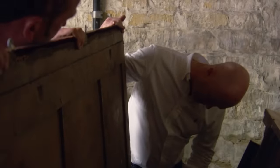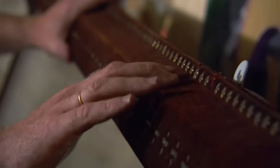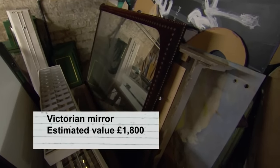Yeah, it's dead on. It's absolutely right. This overmantel mirror was manufactured in the late 19th century. It's covered in felt and decorated with brass stars. It used to hang in the school staff room. With minimal restoration, it could fetch £1,800.